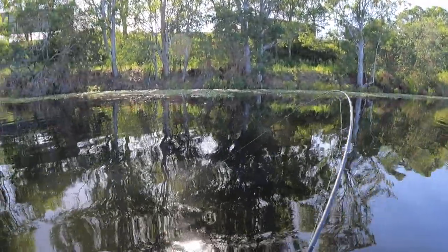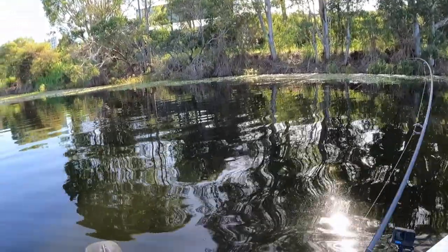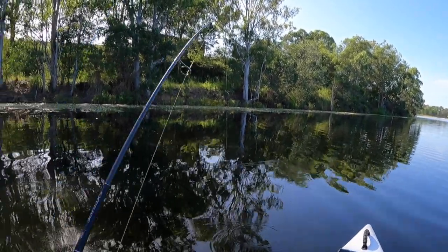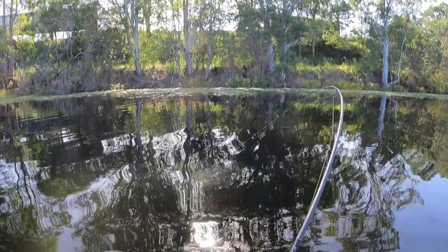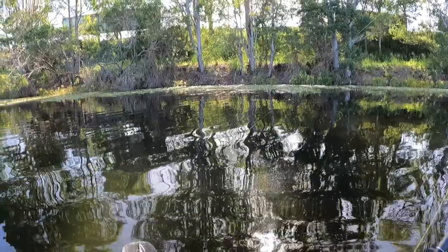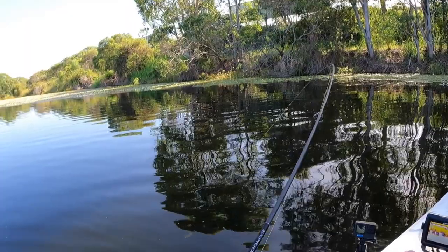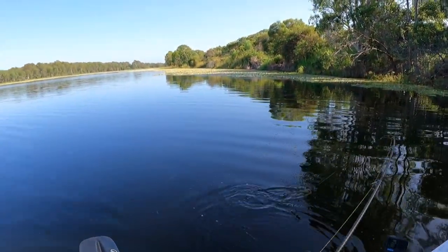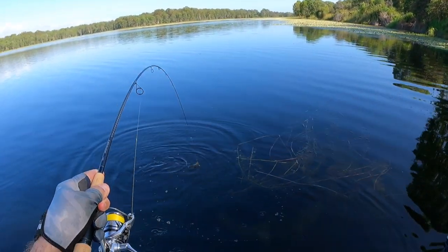Oh yes! Oh yes! Oh yes! Oh, hello, I think I found a new favourite lure to play with. How awesome was that bite?